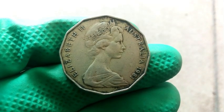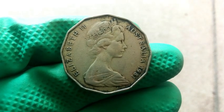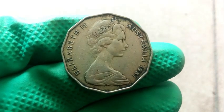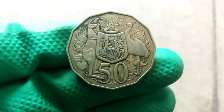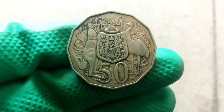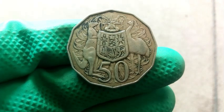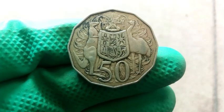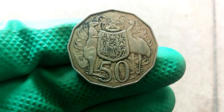Let's take a step back in time and explore the history behind the 1981 Australian 50 cent coin, a coin that holds a special place in Australia's monetary story. The story begins in 1966, when Australia decimalised its currency, moving away from the old pounds, shillings, and pence system to the new decimal dollar system. This big change brought new coins and banknotes, and among these was the introduction of the 50 cent coin. The 50 cent coin replaced the 50 cent banknote, which was removed from circulation that year.